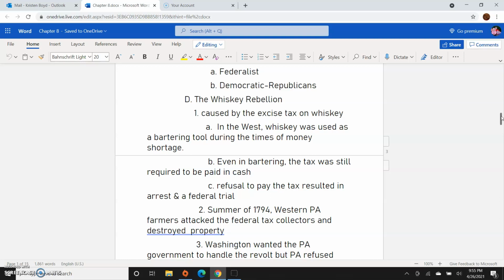One of the popular bartering items was whiskey, especially with the citizens who lived in the West, the settlers who had moved west from the colonies.